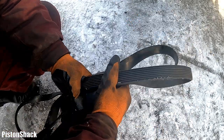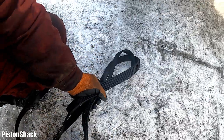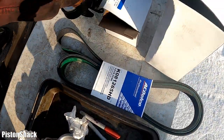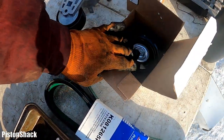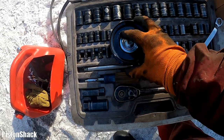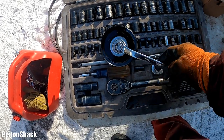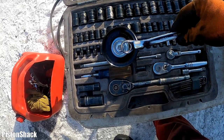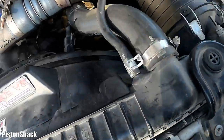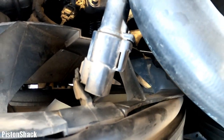We don't know when this belt was replaced and who did it. We have a green one from Dayco. Let's replace this grooved pulley with this belt. To remove the grooved idler pulley, we need a 15 mil wrench bent down like this to get to the bolt. Okay, let's see where the bolt is. And yeah, here we go.